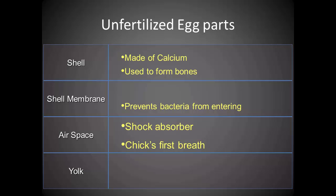Wait, but what if you crack the eggshell? Usually, if it can't make its way out, it's probably not a very healthy chick to begin with. How about if you make it healthier? So it's kind of like a test. Yeah, sort of. All right, the yolk.